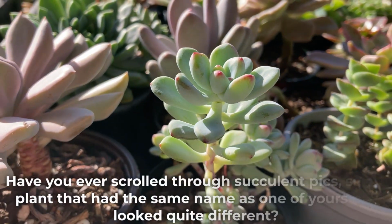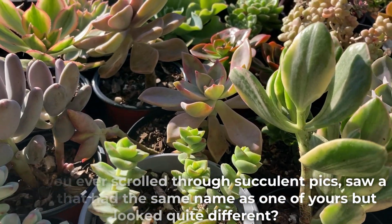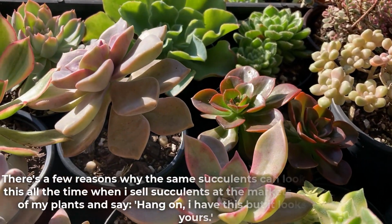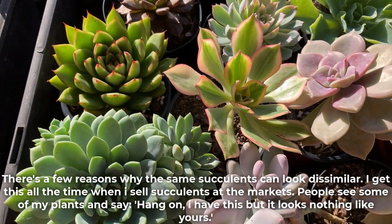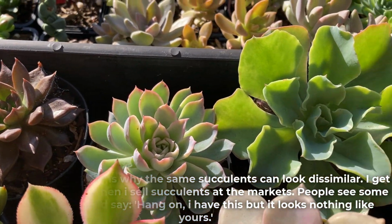Have you ever scrolled through succulent pics, saw a plant that had the same name as one of yours but looked quite different? There's a few reasons why the same succulents can look dissimilar. I get this all the time when I sell succulents at the markets. People see some of my plants and say, "Hang on, I have this but it looks nothing like yours."